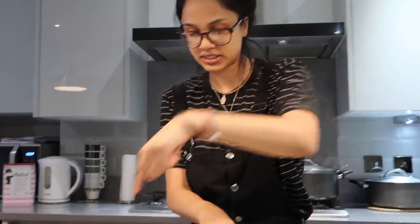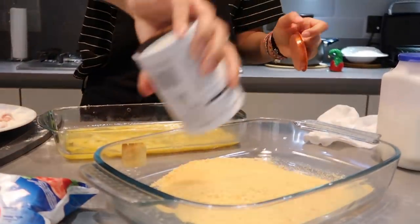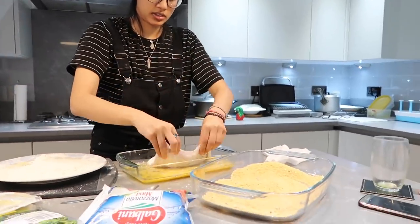Now you're gonna put this into here and then that. So this one has to have the egg wash. And the other one has to have all the other stuff, breadcrumbs. This one, we're gonna put breadcrumbs in it. This sounds like my bones in my body. Am I breaking it? Let's put it in.